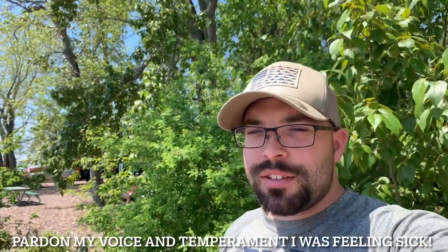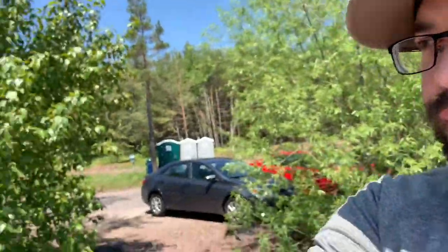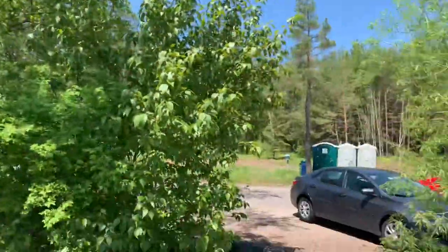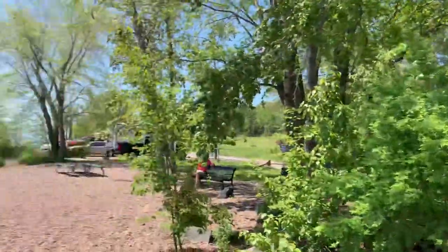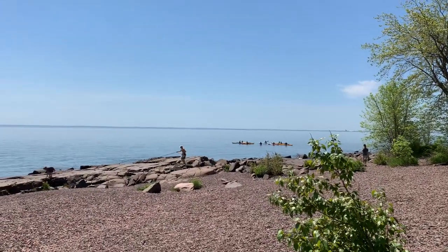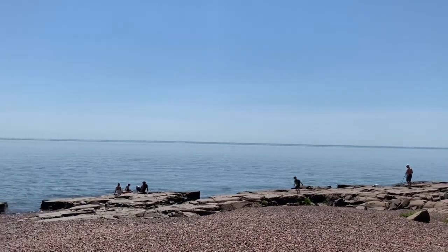All right, so we are at Lake Superior in Minnesota. This is basically the starting of our Boundary Waters canoe fishing adventure. I just wanted to show you the mini ocean here, basically. So the highway is just up there. Got some people fishing, some people kayaking, some people swimming.